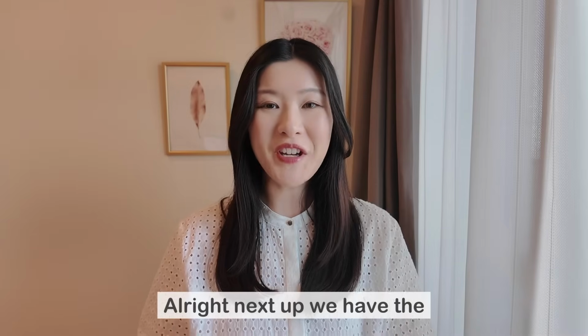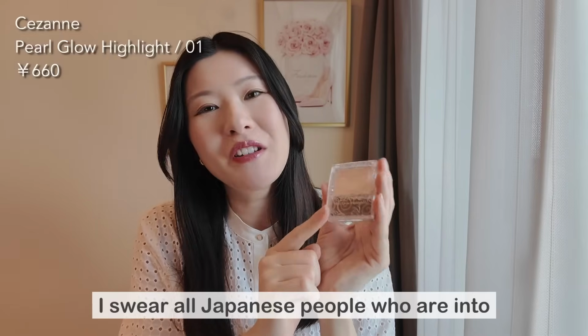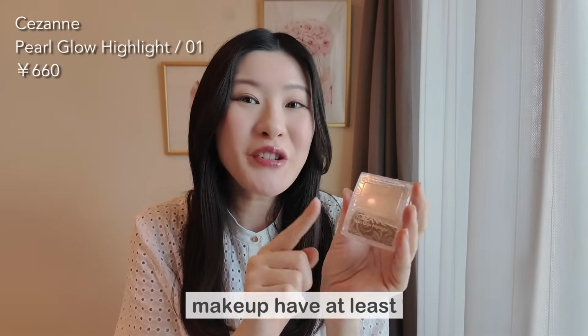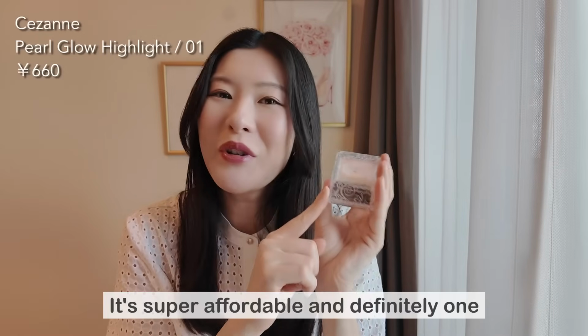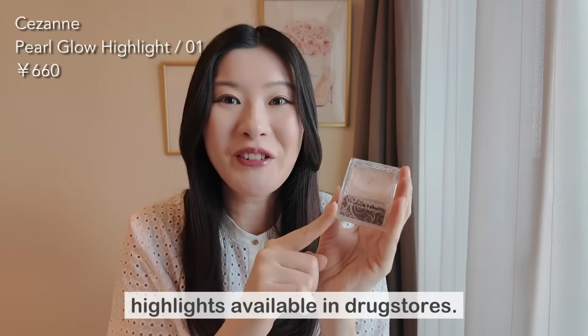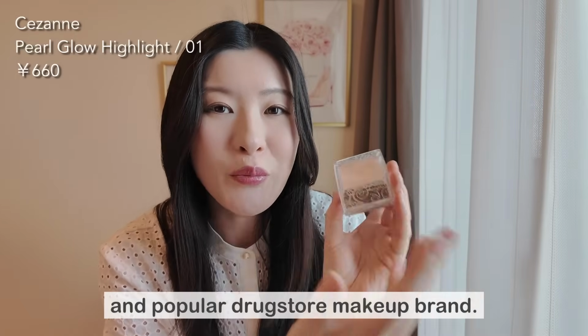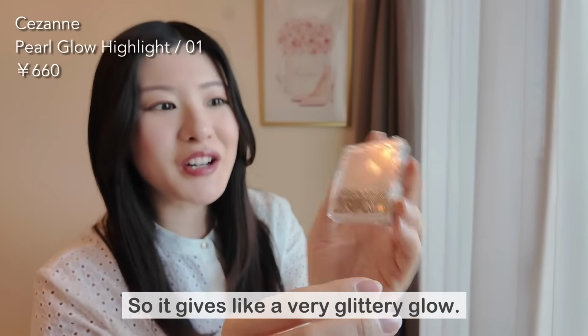Alright, next up we have the Cezanne Pearl Glow Highlight. I swear all Japanese people who are into makeup have at least tried this item once. It's super affordable and definitely one of the most popular highlights available in drugstores. So Cezanne is already a very affordable and popular drugstore makeup brand. It gives a very glittery glow.